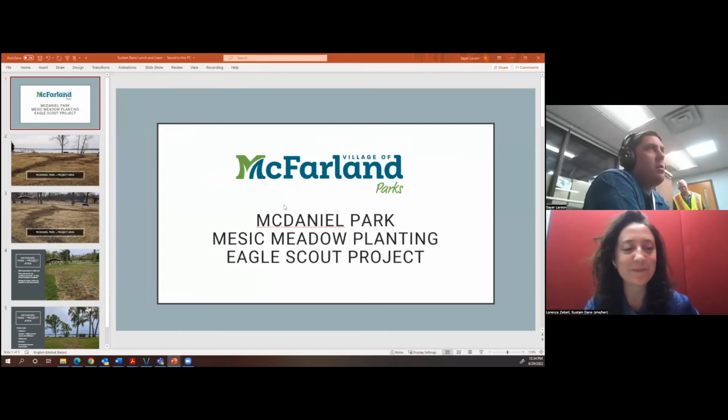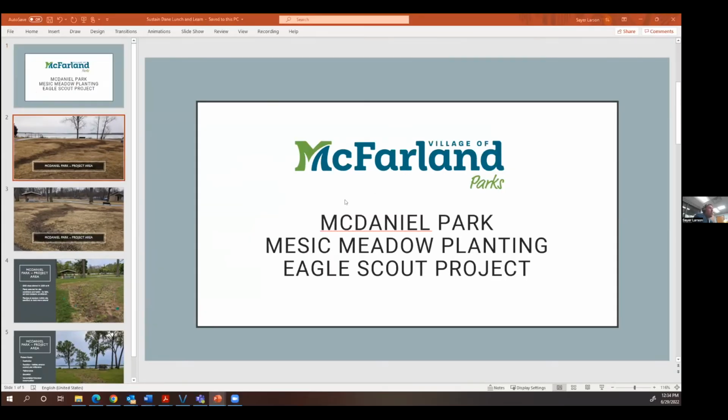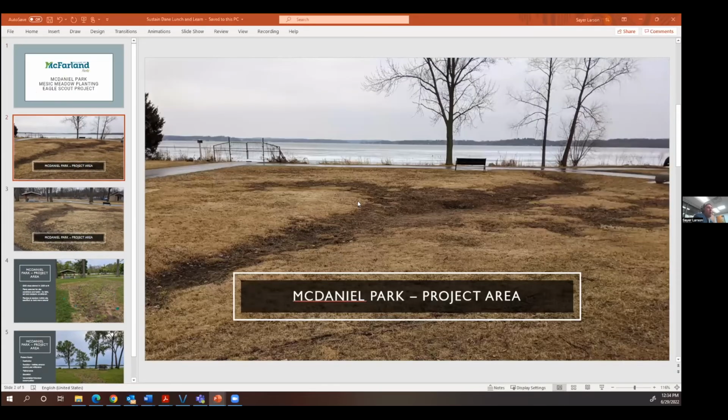Mine's short and sweet. So this one here is done at a village of McFarland park. It was a mesic meadow planting. It was an Eagle Scout project. So here's the project area prior to the planting. And as you can see, not very aesthetically pleasing.